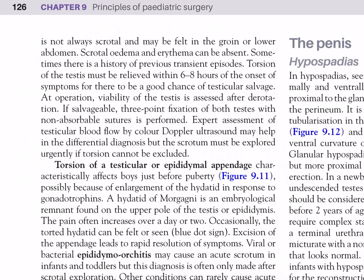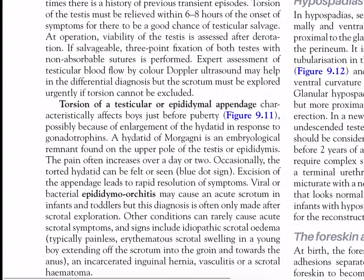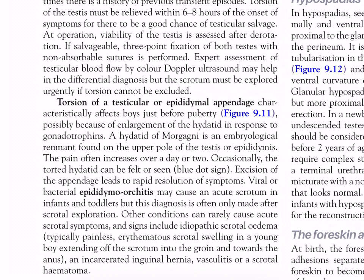Torsion of a testicular or epididymal appendage characteristically affects boys just before puberty, possibly because of enlargement of the hydatid in response to gonadotrophins. A hydatid of Morgagni is an embryological remnant found on the upper pole of the testis or epididymis. The pain often increases over a day or two. Occasionally, the taut hydatid can be felt or seen, the blue dot sign. Excision of the appendage leads to rapid resolution of symptoms.